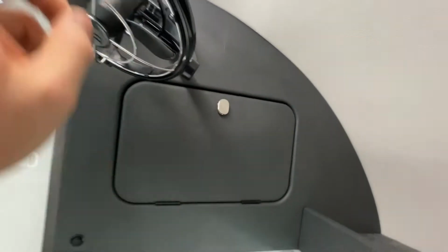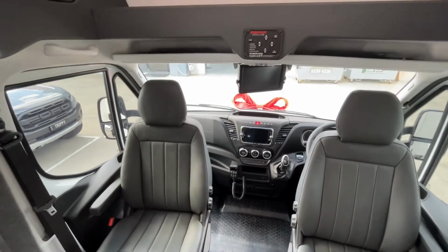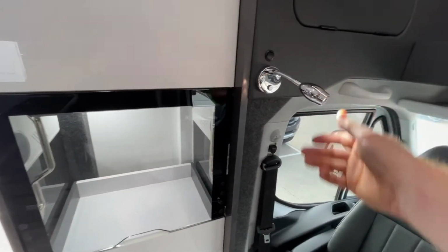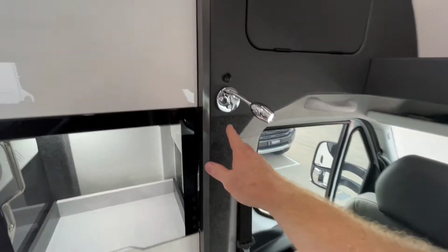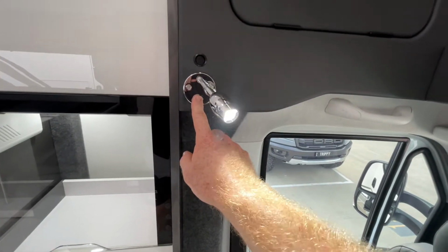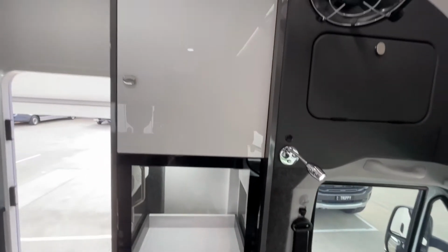More space. Added a few little accessories, Socko fan, UHF radio down there. That's all nice. Little spotlights are all standard. They've got the blue light as well, which is cool. So one push blue, long push white. So that's handy at night time if you're just getting up. You don't want to light the whole place up.